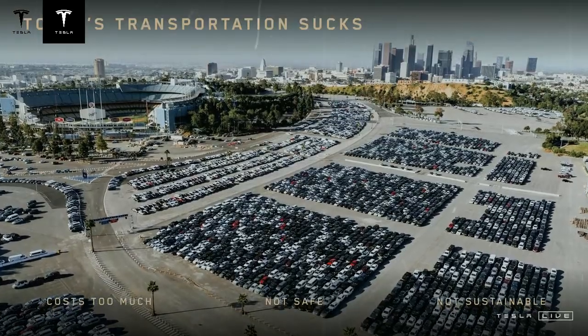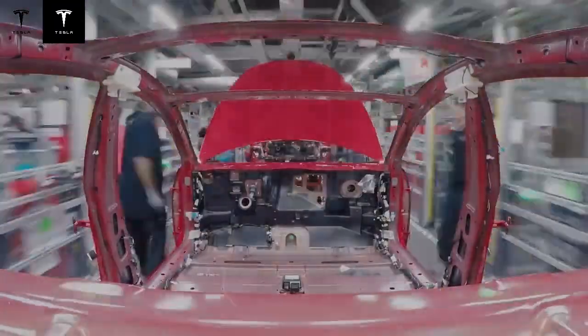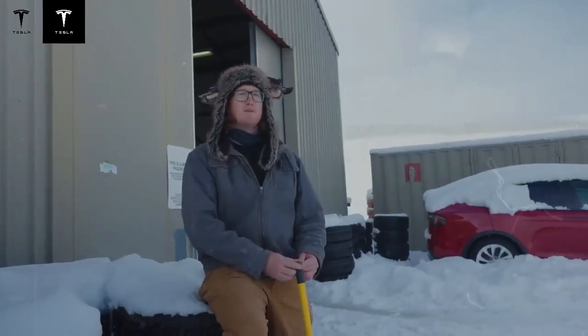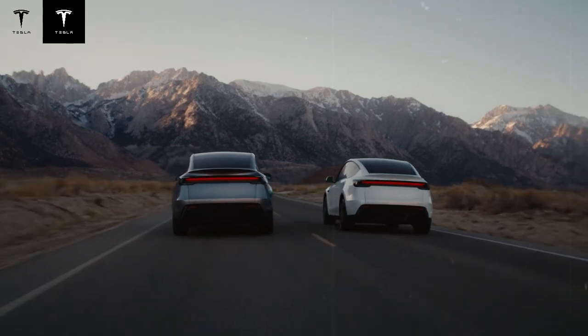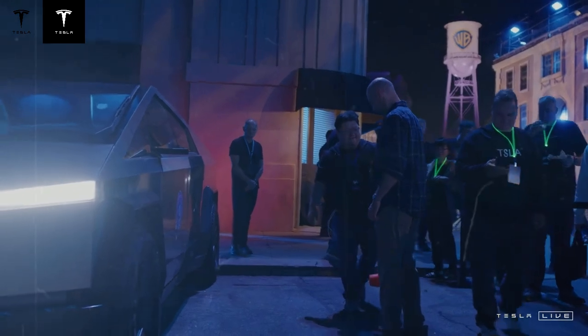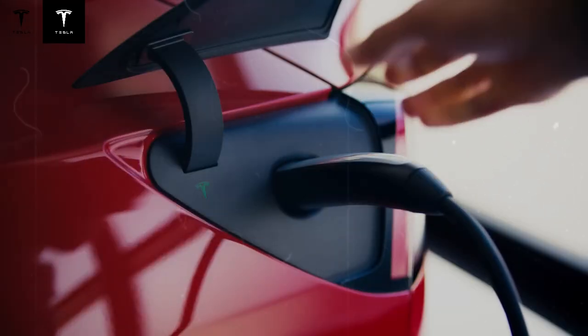Perhaps the most intriguing potential feature is bidirectional charging. There's growing speculation that the Model Q will support vehicle-to-grid V2G capabilities, meaning it could supply energy back to a home or even the electrical grid. This functionality would make the Model Q not just a mode of transportation, but also an energy storage solution, providing backup power during outages or helping offset home electricity costs during peak demand. All these advancements make electric vehicle ownership far more economical and practical compared to traditional gas-powered cars.